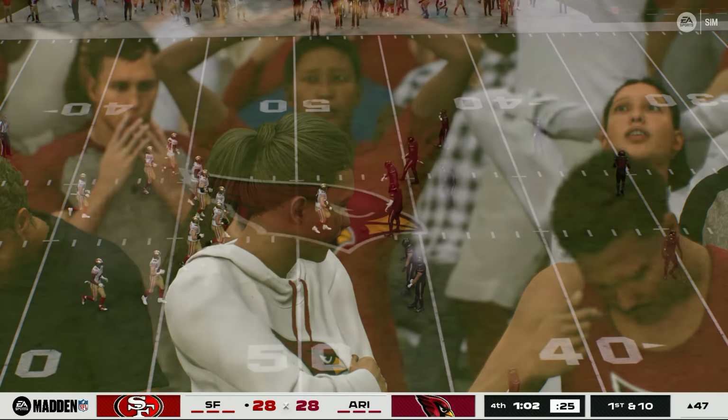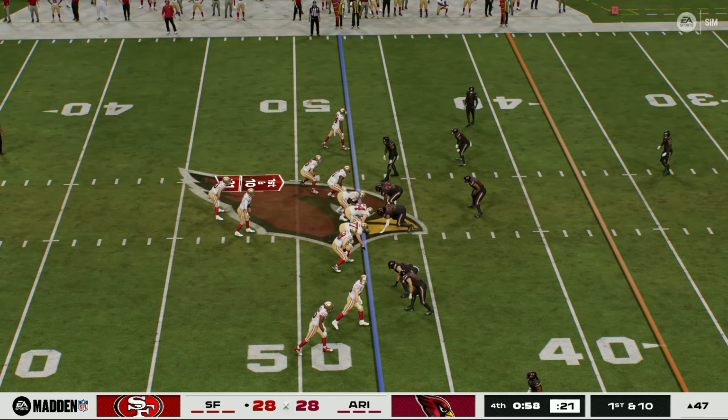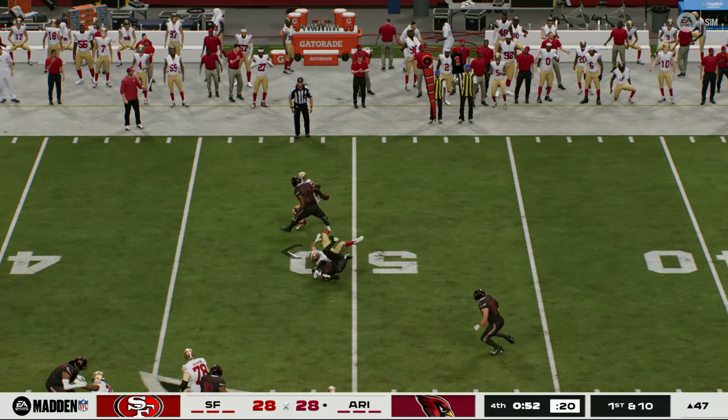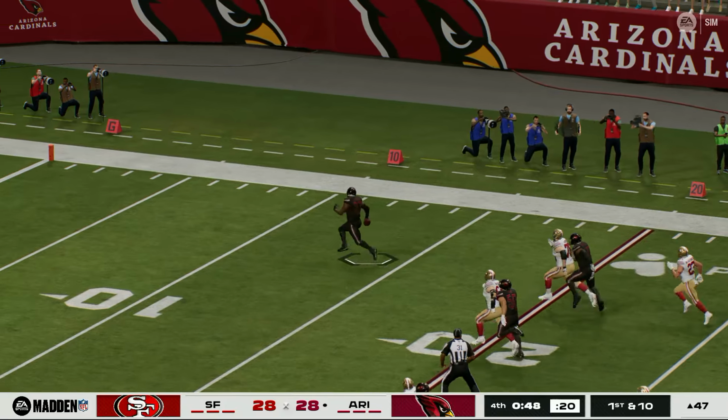So here's a play, Mike, that is clearly designed to attack the middle third of the field. So think it's roughly the space between the numbers. That's the most valuable real estate in football. That ball intercepted into space.